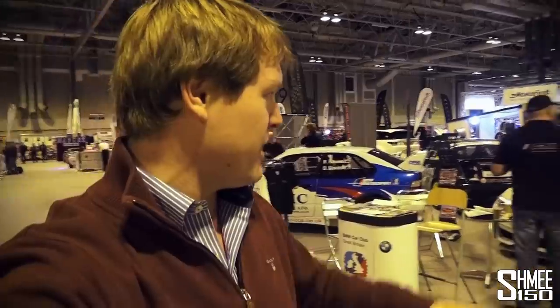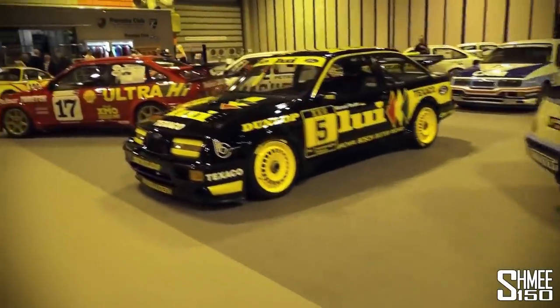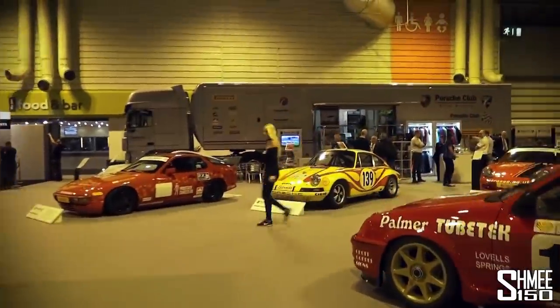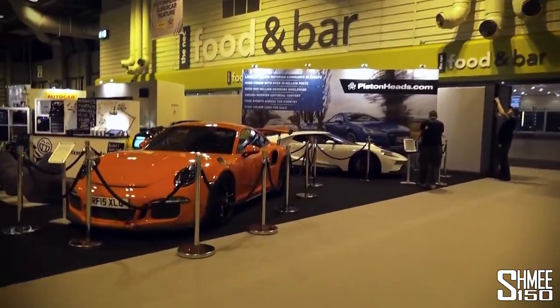But to get us started walking around, there's an M4 GTS I've spotted just here. I think there are a few around, so maybe we'll be able to find one that we can see slightly better shortly. We've got all sorts of random cars. To spin the camera this way, you guys might know a little bit more about what we're looking at than I do, but we've got the Porsche Club up here with a whole series of different Porsches, all looking very nice, and I'm going to go straight to that. Look how hidden away that is at the back there.